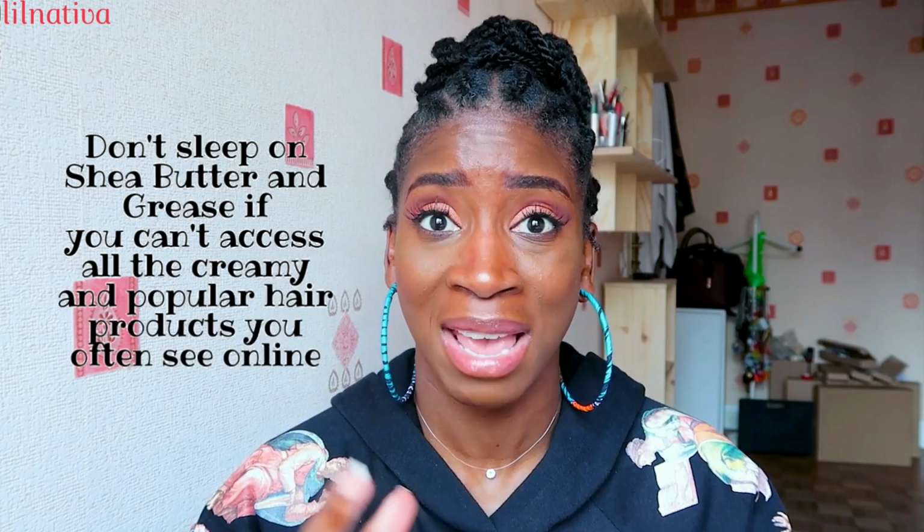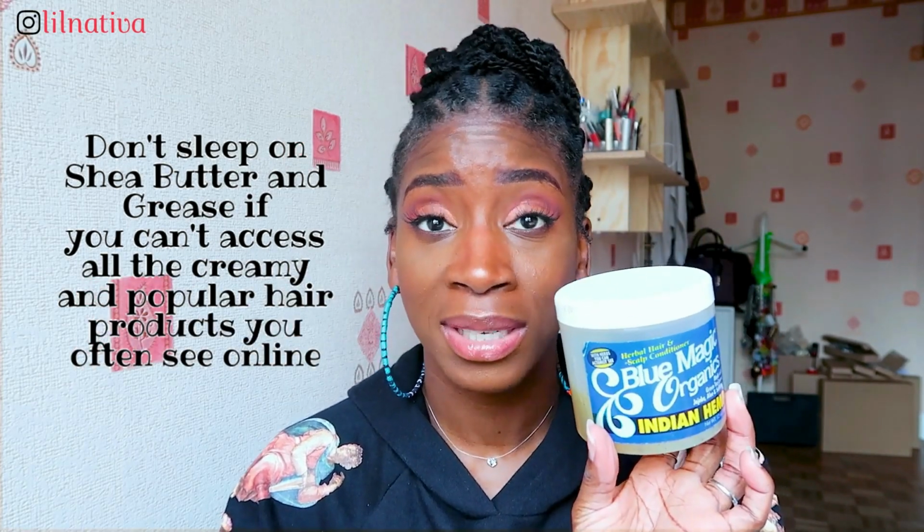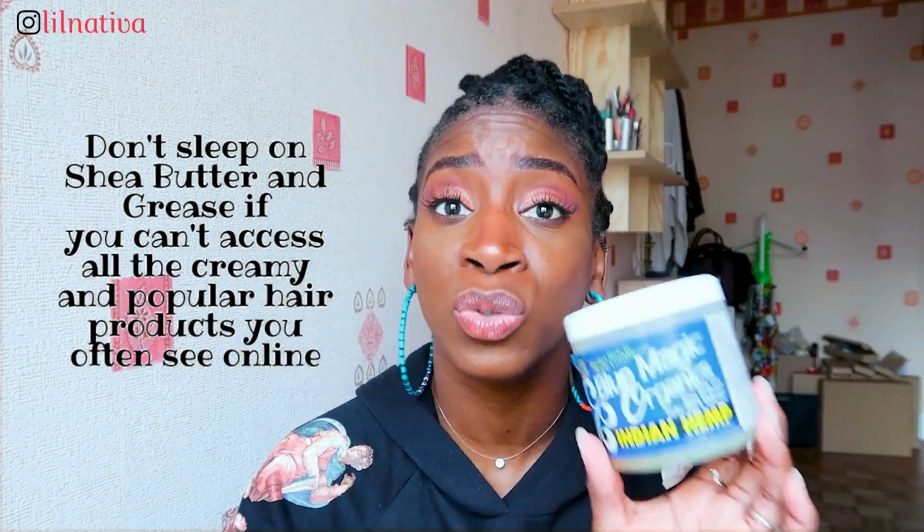For kinky hair, our hair is so dry that sometimes all these creamy and light oils won't work. You need something strong and heavy, so you can use grease. If you cannot access all the products, you can use those two. They work fine as long as your hair is in a protective style.